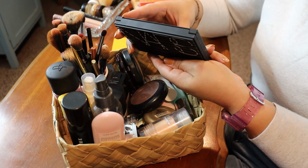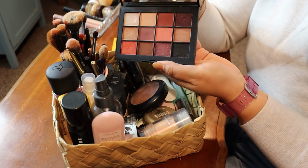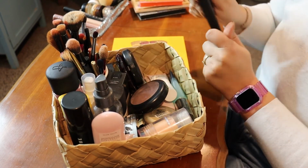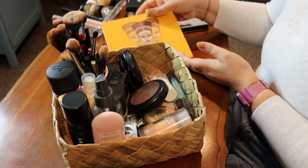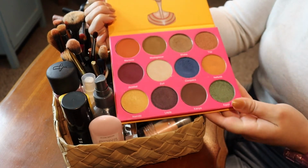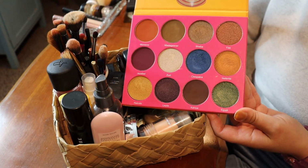This is the NARS Extreme Effects eyeshadow palette. I just really love the warmth, but still wintry vibe it gives. This is a holiday palette from a couple years ago. Love that one. And then lastly, we have the Juvia's Place Nubian 2 palette. I love this one because it's just more jewel tones. I gravitate towards this one in the winter.